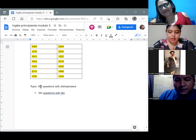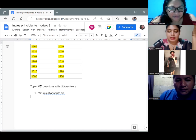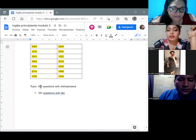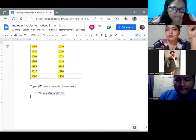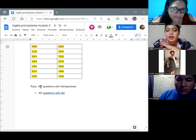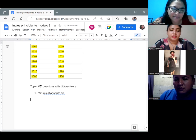So in this case we have different types of questions, and we already know that the type of questions we will be focusing on right now are the questions with did. Did is a word in English that is used to make simple past questions. When we are using did, we are making simple questions in past, because this is the auxiliary that we use to create questions in past, and they are very, very simple.